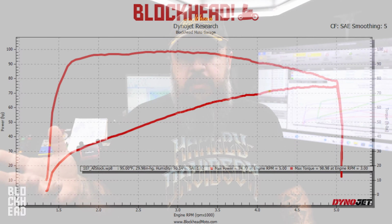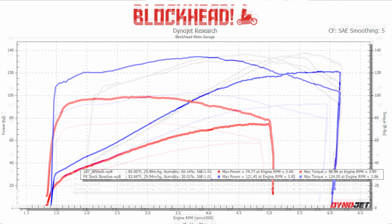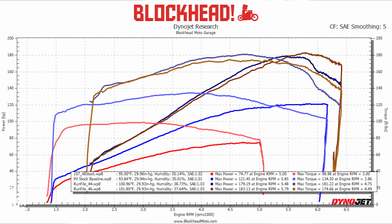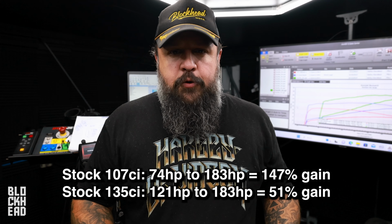So this is Screaming Eagle tuner, essentially stock within warranty, 121.45 horsepower and 134.5 torque. Then we put the supercharger on the 135. We're looking at 183.13 horsepower and 174.66 torque. Also, there was another run that was 179.19 horse and then 181.22 torque. So you're looking at right about 180 horsepower and torque average.